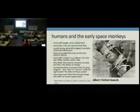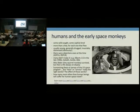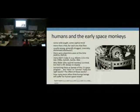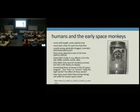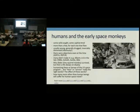None of the Alberts made it, so none of the ones that you're about to see, unhappy monkeys, typically drugged, restrained. Again, you do not need to be a primatologist to understand the expression on this monkey's face. So, yeah, not a happy little squirrel monkey. That one is Gordo, didn't make it. That one is Baker. She did actually survive, but she had a very weird life.